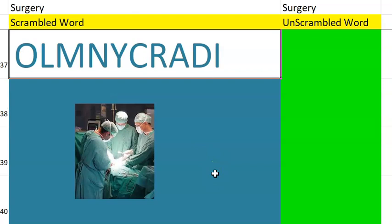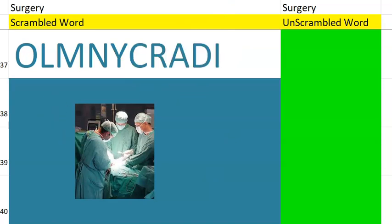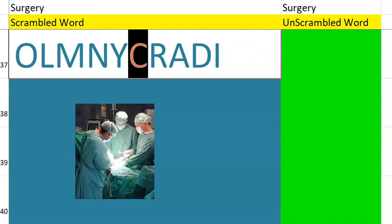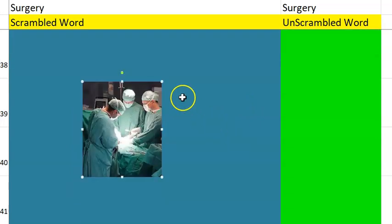37. Something like Cardi is there here, but I'm not sure what it begins with. Let's see. It starts with a C. Go for it. And it's kind of a tumor. It is cylindruma. Where will you see this cylindruma? You can see it on the scalp, etc. Okay. Let's go to the 38th one.